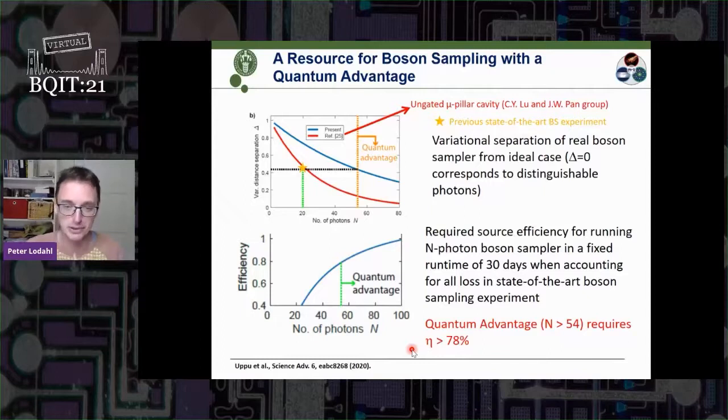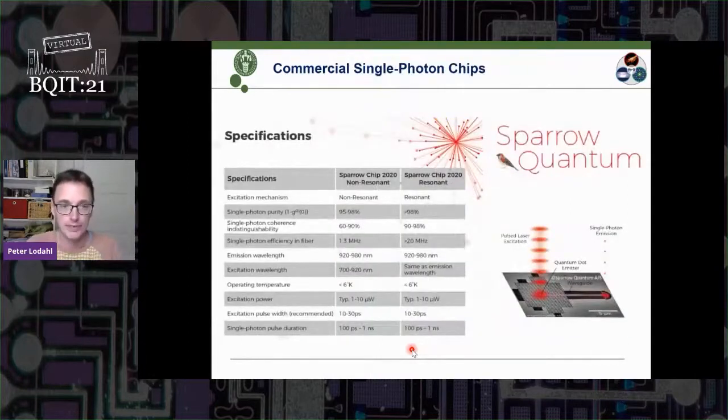The question is, of course, if there are sufficiently good reasons to do that and really prove explicitly boson sampling quantum advantage with your source. But the bottom line here is that the technology allows it. The quantum performance is good enough to reach the quantum advantage regime.